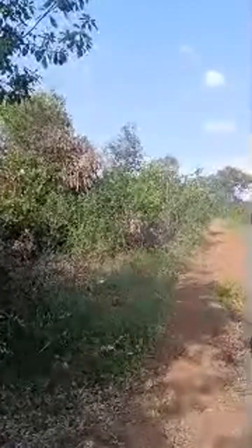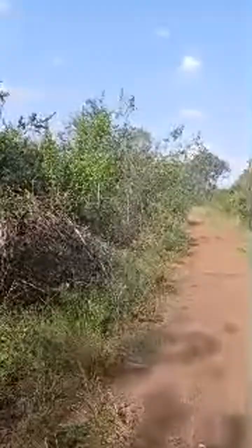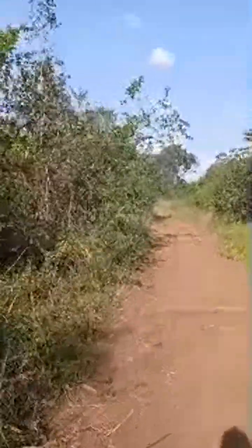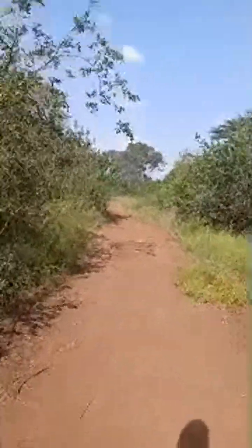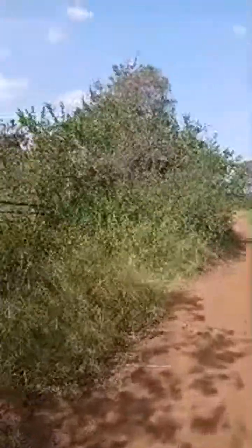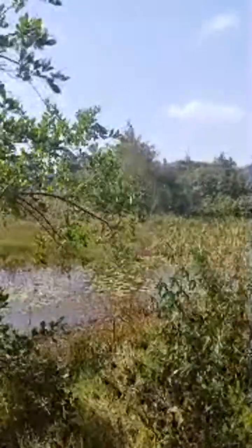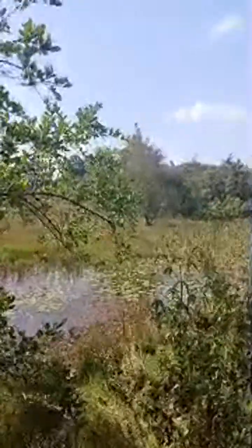There's some birds here. Let me see. Some birds here. Let's see if they're easily seen. It's that one, common moorhen. That's a common moorhen.